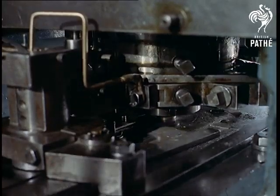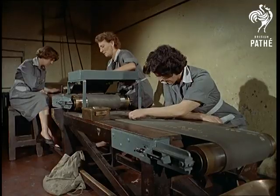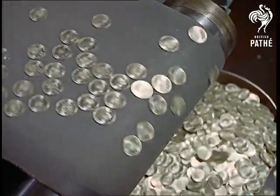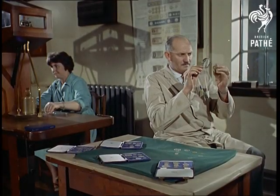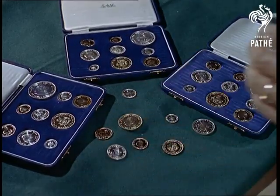The Mint's first priority was to produce new cent and half-cent coins to be the same size as the old pennies and halfpennies. It was estimated that about 30 million would be needed at first. As in the past, special sets of gold coins were struck in small quantities for collectors.